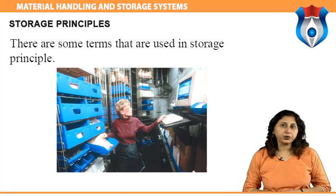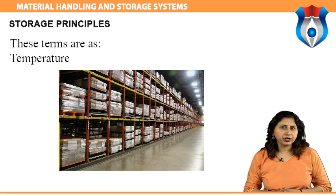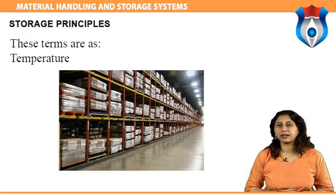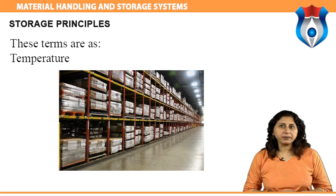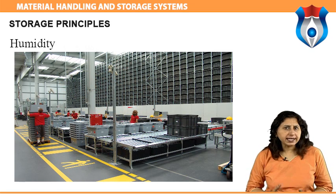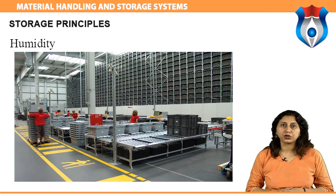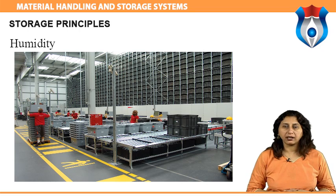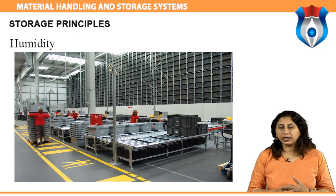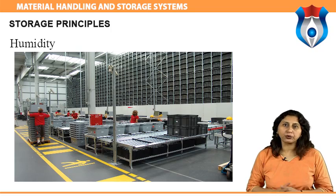There are some terms that are used in storage principle. These terms are temperature. Temperature is very important when it comes to food storage, and you will often find lots of thermometers around the storerooms. The ideal storeroom temperature is between 10 and 20 degrees Celsius. Humidity. Humidity is another thing that needs to be considered in the storeroom. The humidity in the dry store areas should be between 50% and 60%. If the humidity gets too high, when the air cools, it will release this excess moisture in the form of water droplets, which end up covering the walls and floor of dry storerooms.